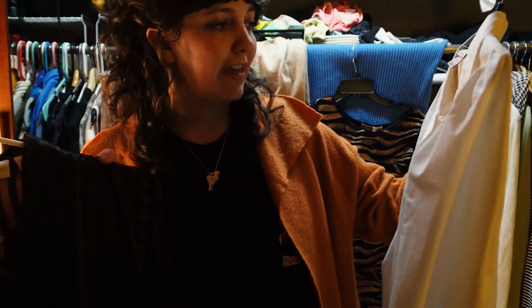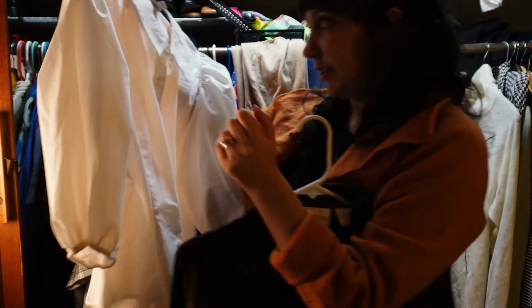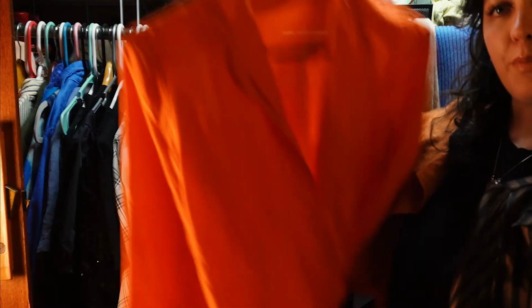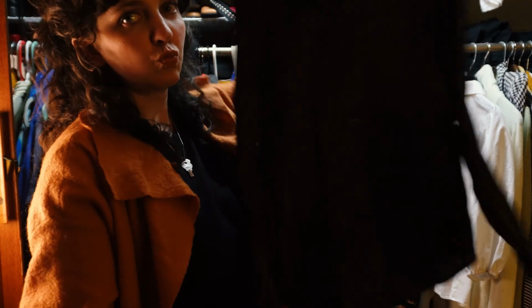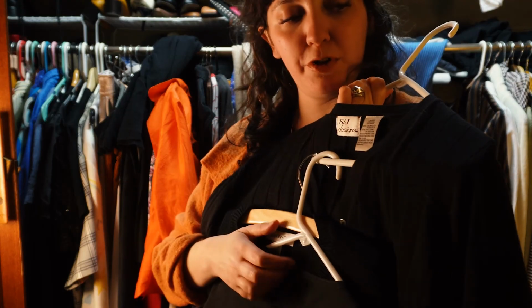I know I need some button-ups, some collars to put under things. I love this white one. It's simple. It has a cute little puff sleeve. This is also a must. And then I'm trying to choose between this silky, sultry, chocolatey black moment or this bright pop of orange. The only reason I don't want to do this one is because it's silk and it's kind of hard to clean. Brown it is.